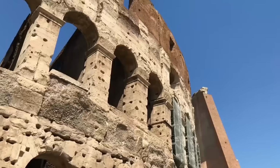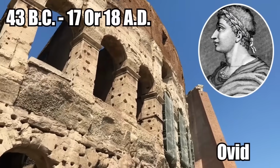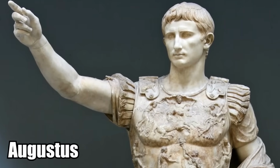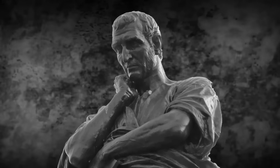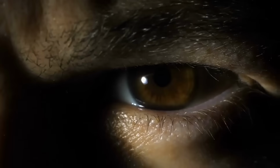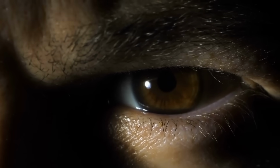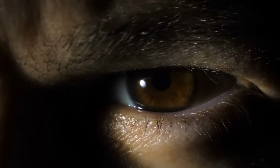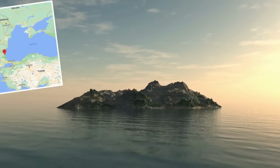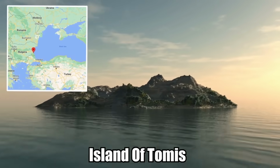Ovid's banned books. The Roman poet Ovid lived from 43 BC to 17 or 18 AD during the reign of Augustus. He was extremely popular yet controversial during his time, often focusing on erotic themes that Augustus found inappropriate and felt that the public needed protection from. Without consulting the Roman Senate, the emperor banished Ovid to the island of Tomis on the Black Sea.